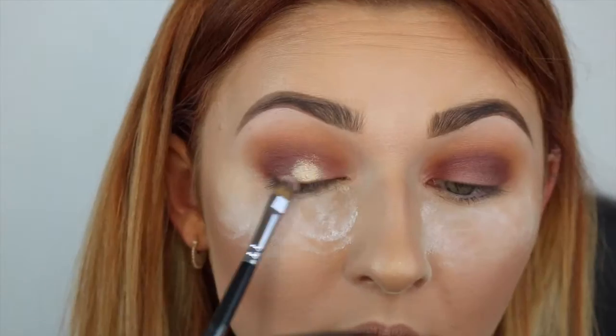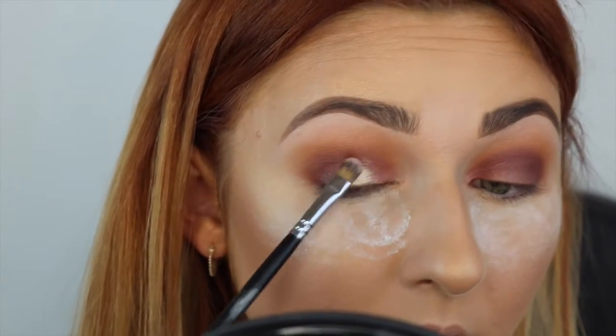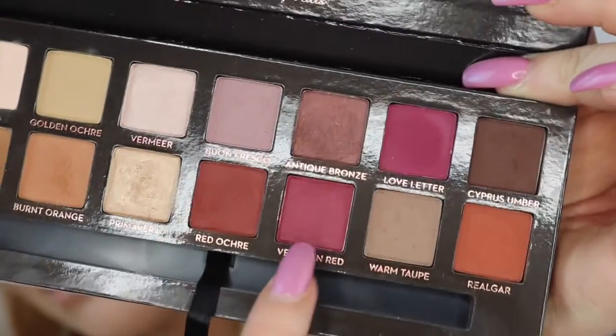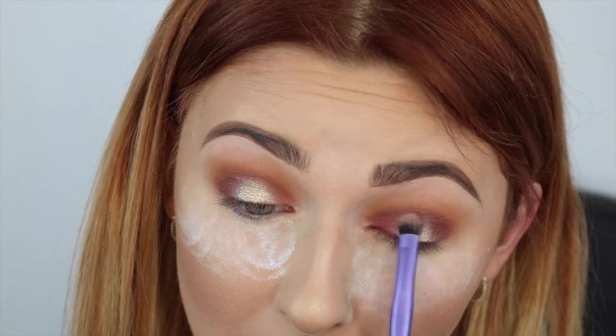I think it's called Primavera, is it? I can't remember. Or Vermeer. Anyways, just going in the centre of the lid with a little flat brush, spritzing my brush with MAC Fix Plus as well.